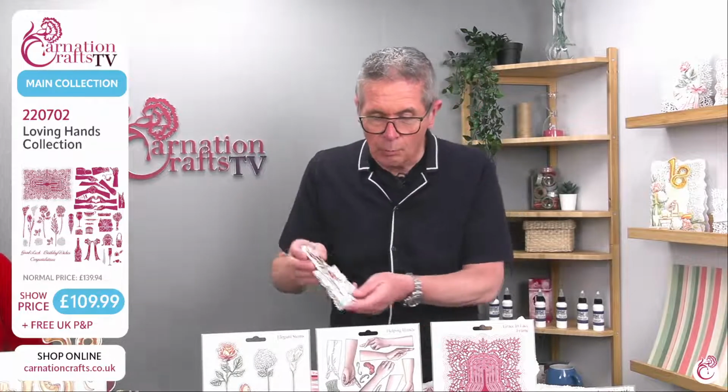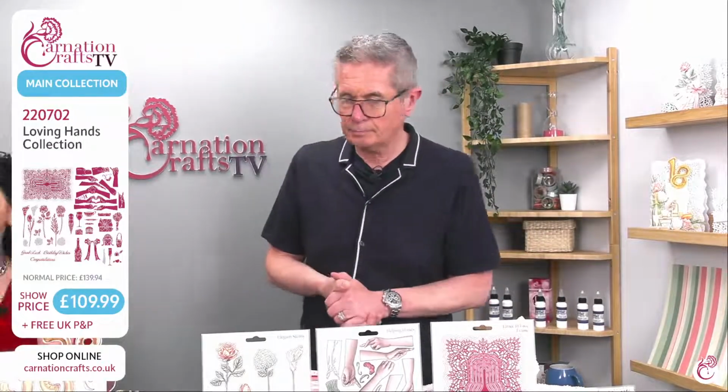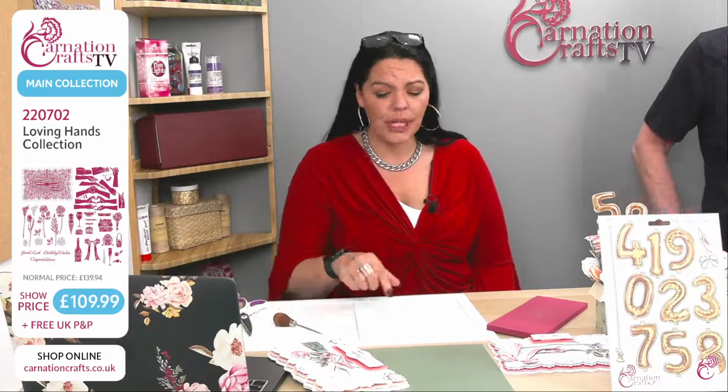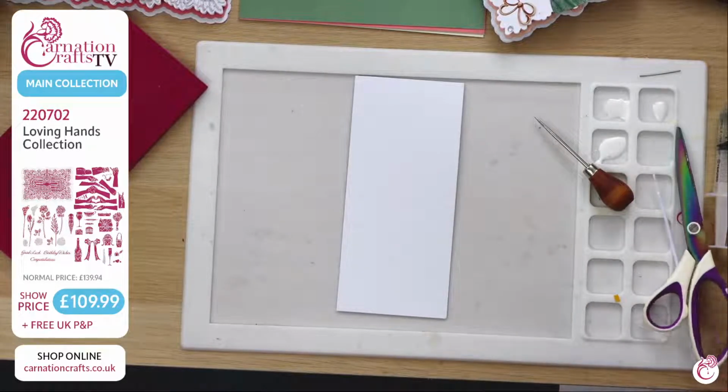There we go. So what we're going to do, we've hopefully got enough time to do one more demo. We'll do some speed crafting. So we've been talking about DL card shapes. Let's make a DL. So all we're doing, you just cut your card in whatever size you want it to be. I believe mine was 8 by 4 or 8 by 3.5. I can't remember, it's been a while.